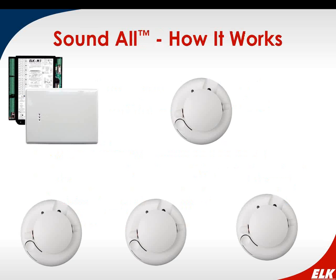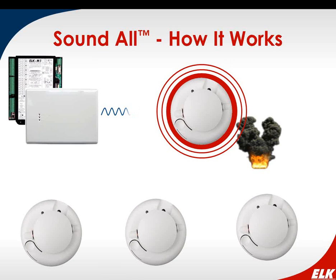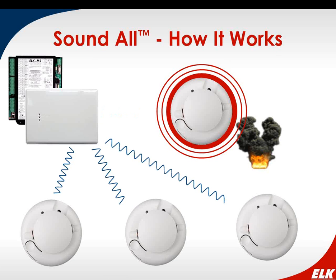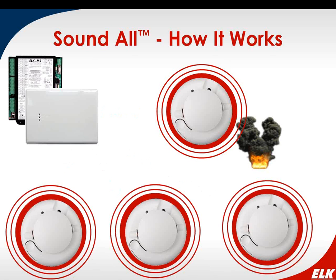So let's go into a little bit of how this sound off feature works. If there is fire or smoke detected by the detector, it's going to start sounding, and it's also going to communicate to the M1 through the wireless transceiver. The transceiver is then going to communicate with all other enrolled smoke detectors, causing their sounders to go off. So this is how it's interconnected: from one smoke detector, it can wirelessly talk to all the other enrolled smoke detectors, so that you definitely get that notification, which is very important.